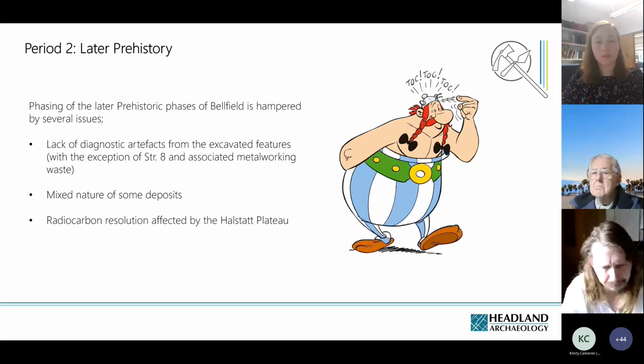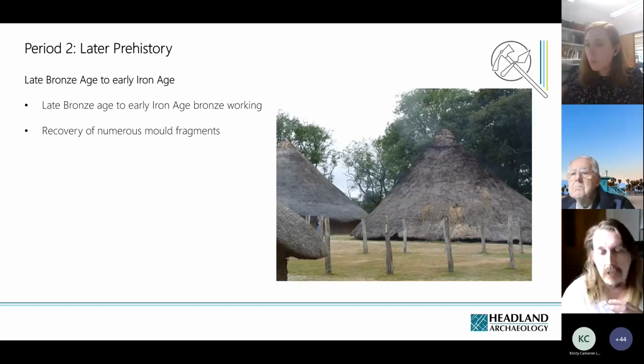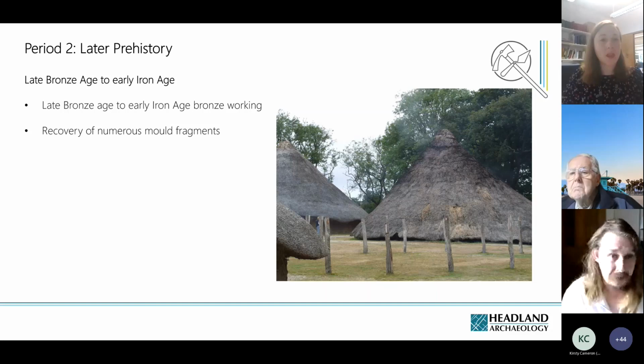You've got an initial late Bronze Age to early Iron Age phase, which is where the numerous mold fragments we've had have come from. So it seems at this point that the site is largely being employed as some sort of metalworking site. In terms of other associated domestic structures, we don't seem to be able to pin down any of the roundhouses to this phase.